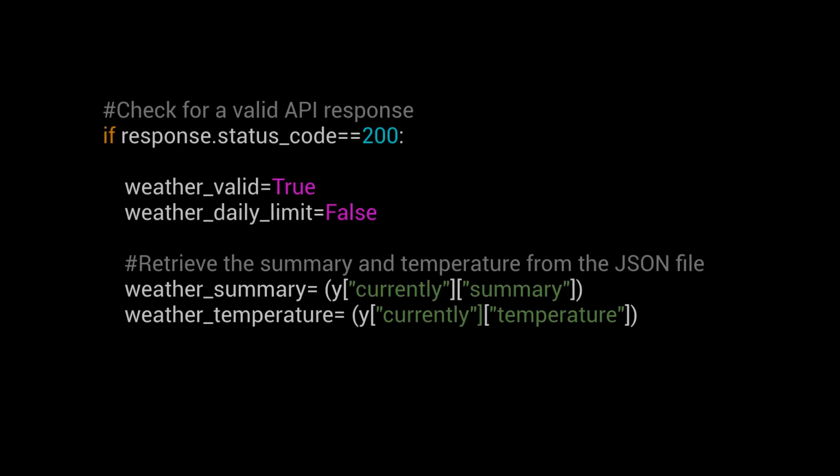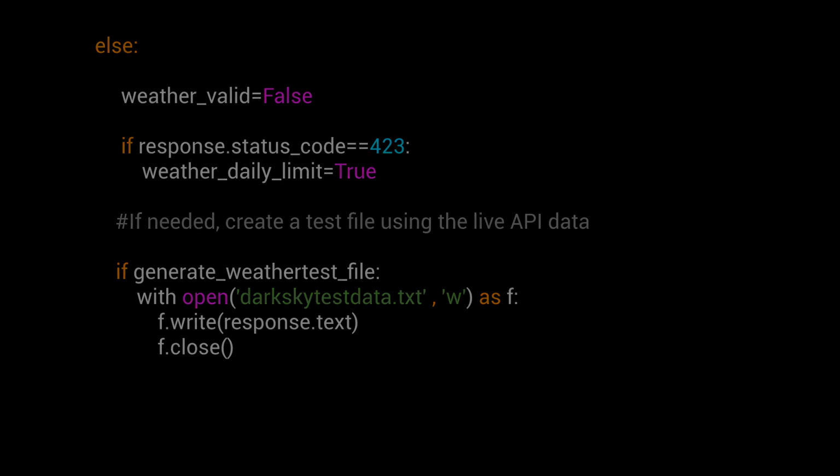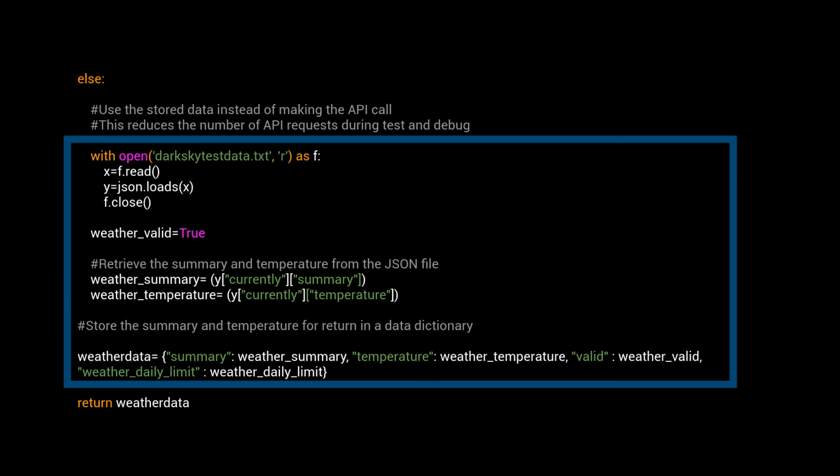Of course, we ensure we receive a valid response and retrieve the weather data. If we need to generate a test file, here's the place we do it. On the other hand, if we're in test mode, we read our weather data from a previously stored text file and return stored data to our app.